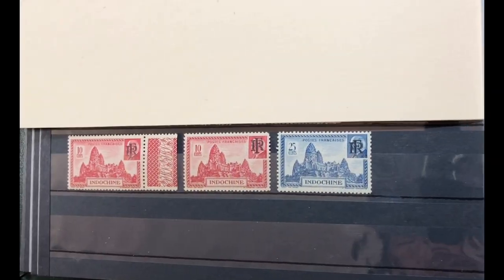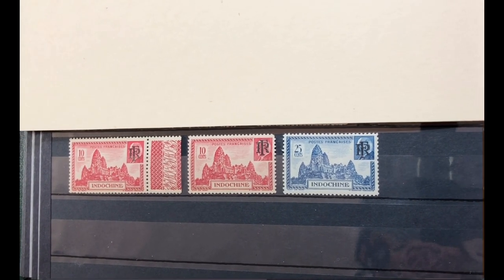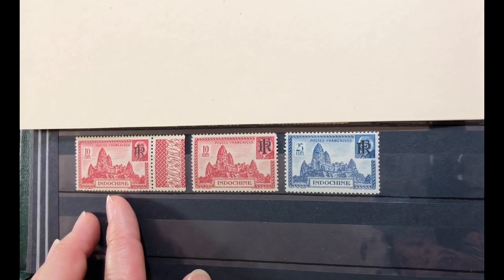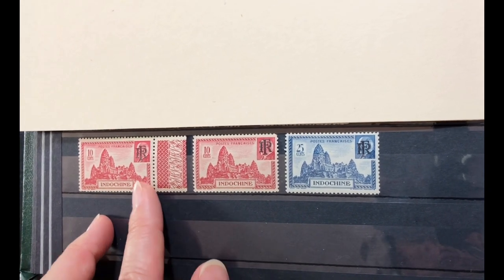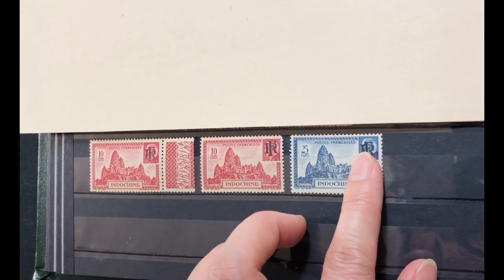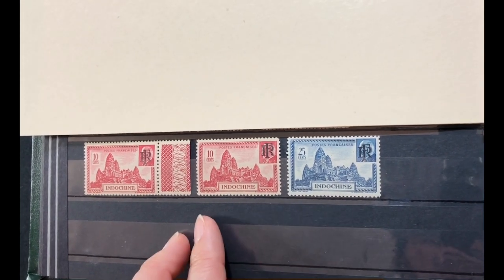The last set was issued in 1946. This is Scott numbers 262 and 263. It's a picture of Angkor Wat with Marshal Pétain with a black overprint on it. You have a 10 cent dark carmine and a 25 cent blue, and they go for $3.40, both mint and used in the Scott catalog.